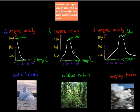But depending on where that enzyme is, so an enzyme which is in the Arctic, which is that first one, its optimum ideal level is actually going to be roughly 0 degrees Celsius. So it works best at 0 degrees Celsius. It's not going to work well either too low from that or too high. So at 30 degrees Celsius, it's not going to work at all anymore. But its ideal state is 0 degrees Celsius.